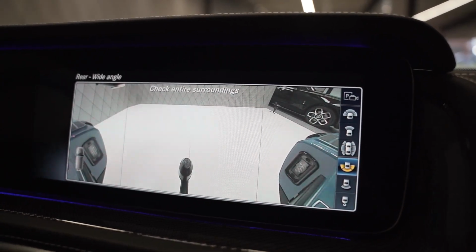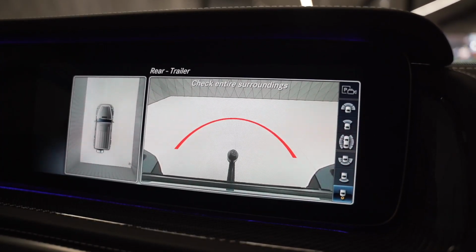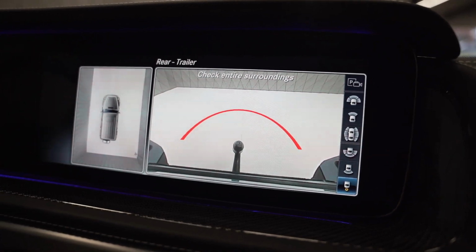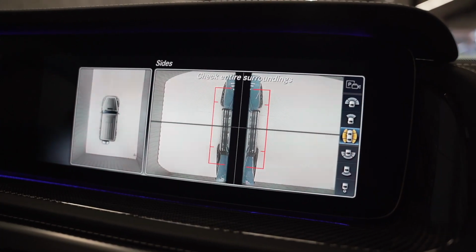We got the rear view camera, wide angle and short angle. And also one for the trailer hitch, for the hook adjustment. So if you're reversing to put the trailer on the car, you can see perfectly. Very good quality, very nice.